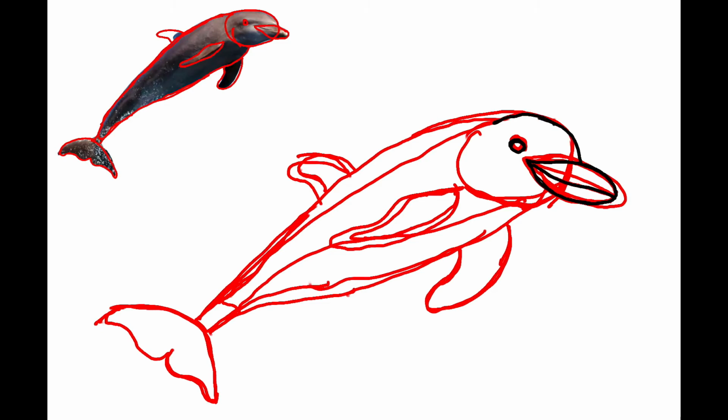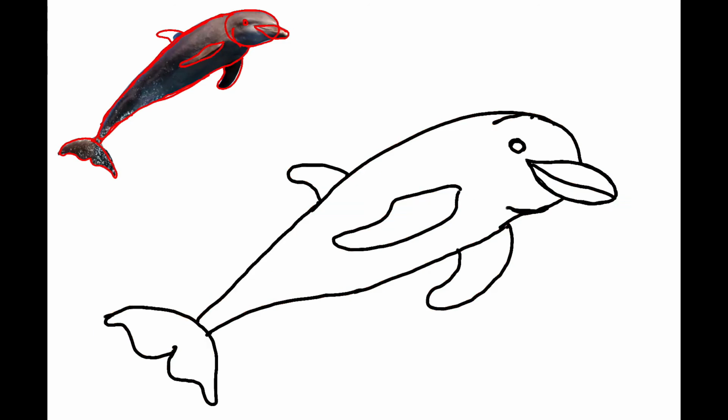Here's a few fun facts. Dolphins have a very poor sense of smell, but excellent hearing. They echolocate with their teeth, not their ears.